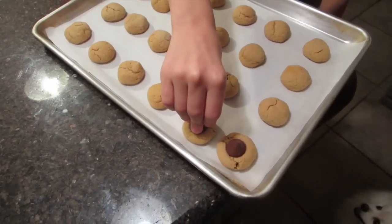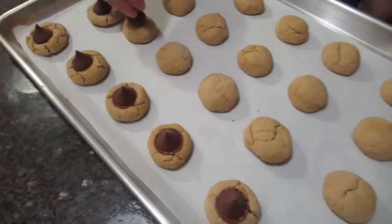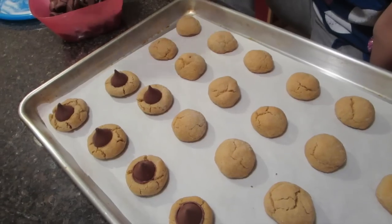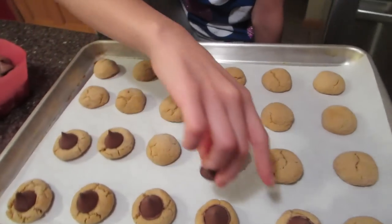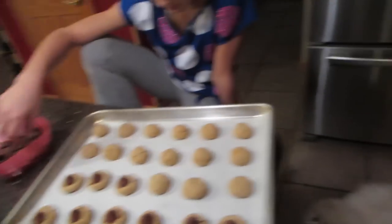Okay, look how cute. If you push them down too far, they start to melt. So they look, I love these cookies. They're my favorite. Oh my gosh, look how much they're melting. Yeah. And now that we're off Nutrisystem, we're making some fun stuff again.